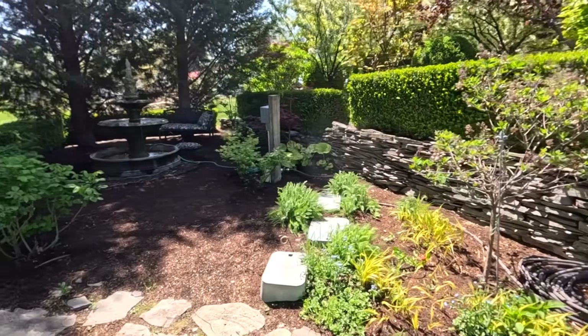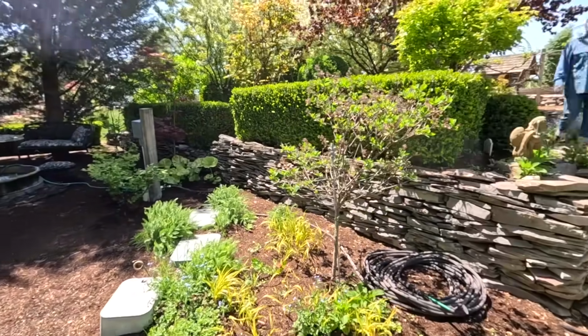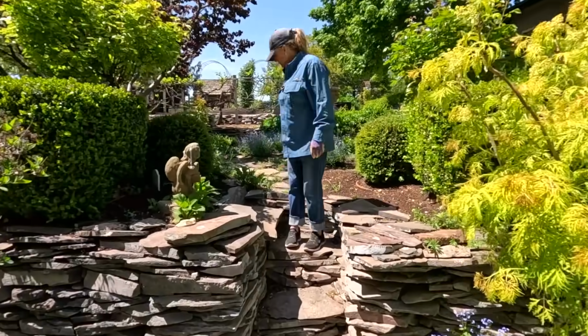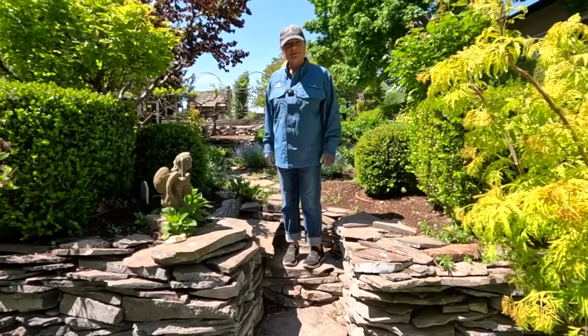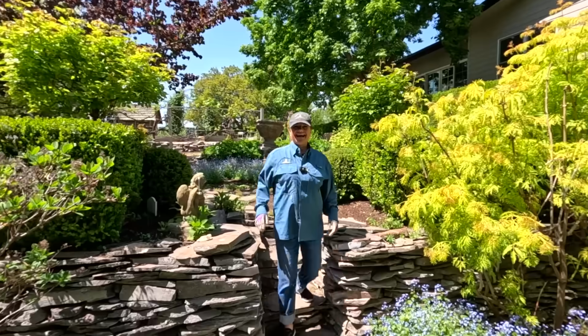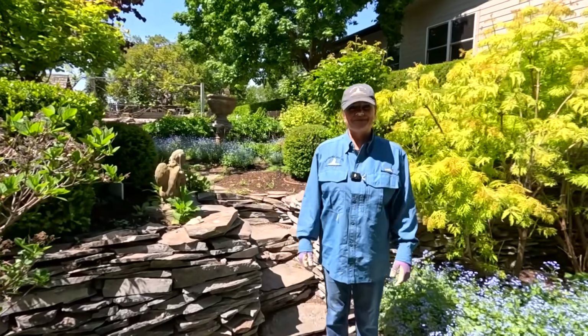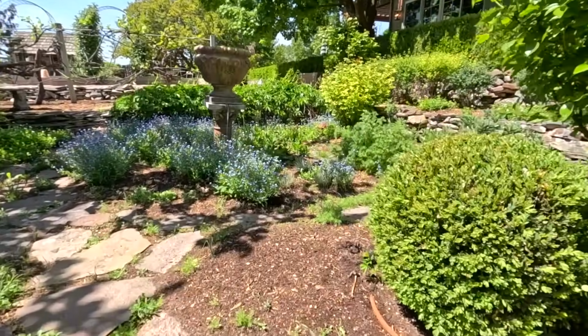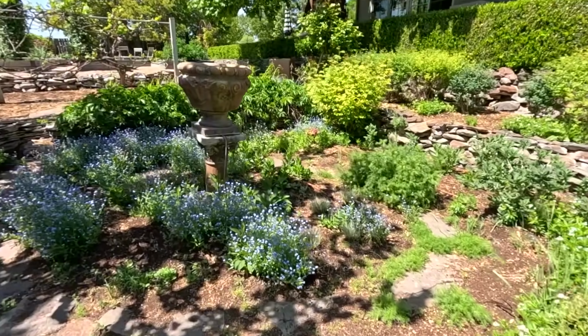To the left, there's the fountain area. And then you can see the rock wall and rock stairs that lead up to the cutting garden. I'm going to have a rail here one of these days. I don't think so. You're going to always be spry. Oh, yes. Always spry. So if we come up this way, you can see the cutting garden.